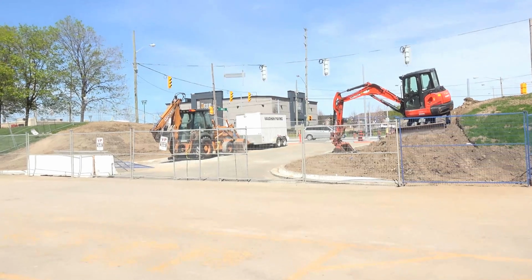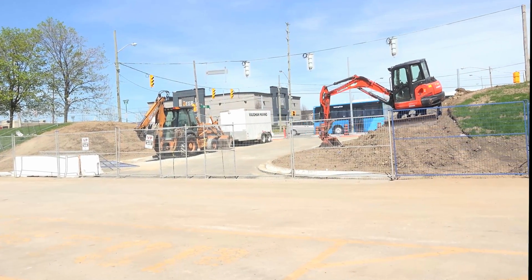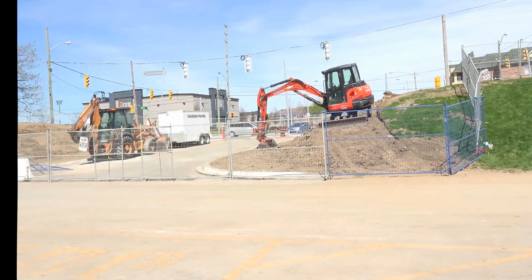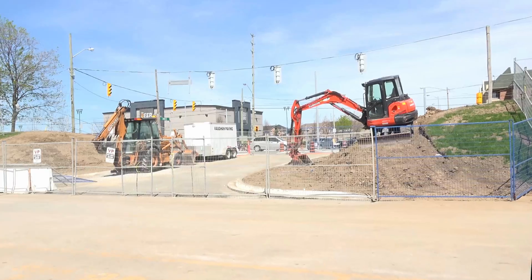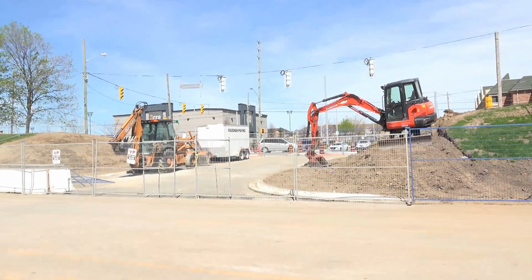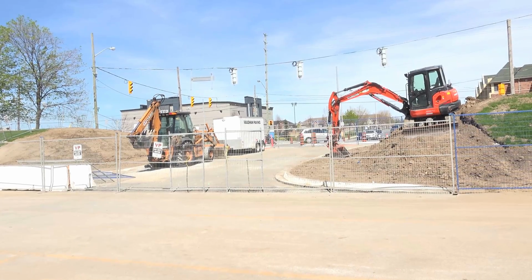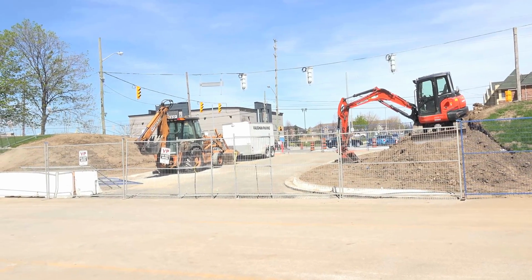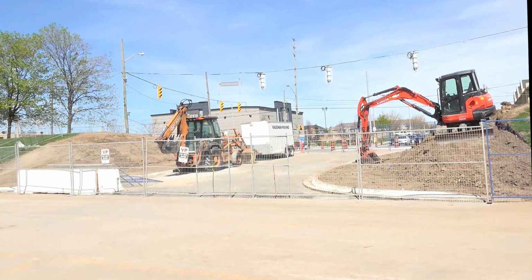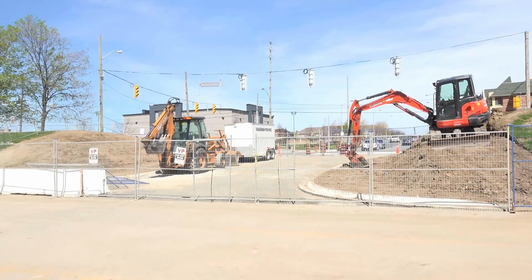So here we are outside in the parking lot, checking out the little bit of construction that's been going on here across from the beer store right on Jane Street. From what I hear, this is going to be a new exit to help with fireworks nights and just busier days. So yeah, it's progressing.